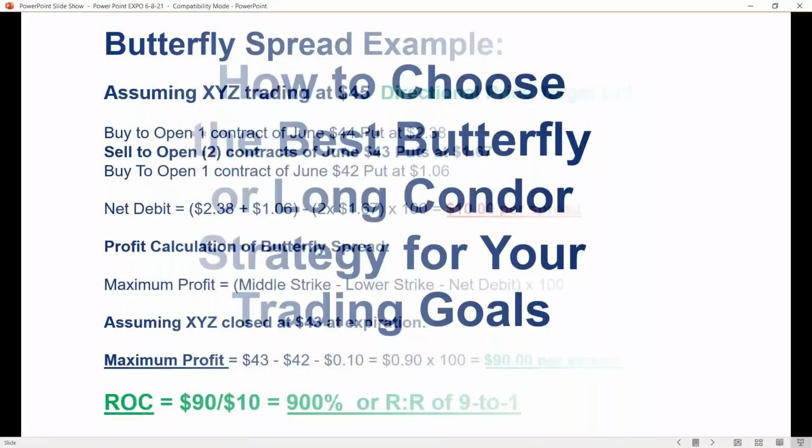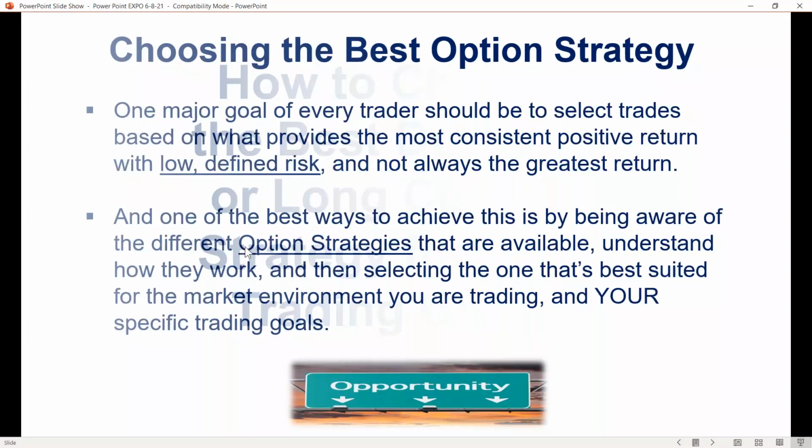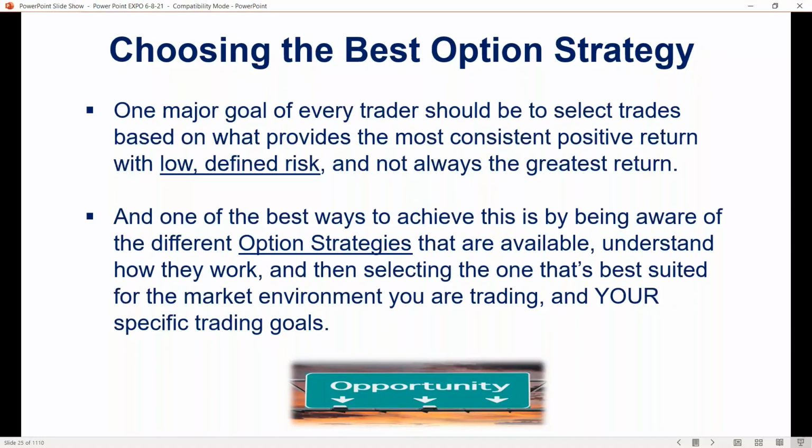So let's look at some of the different butterflies in the long condor and then go from there. Now, in my opinion, one of the major goals of every trader really should be to look to select trades that are going to provide you the most consistent positive returns with low defined risk, and not always the big hit home run. So to me, you want to chip away, singles, doubles, and then you're going to hit the home run occasionally. But in trading, you want to stick with the game that gives you more consistent profits, and that's what these can do on very controlled low risk.